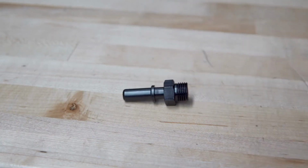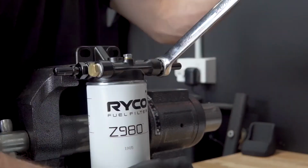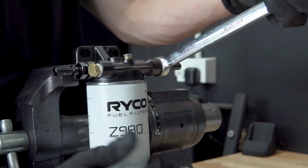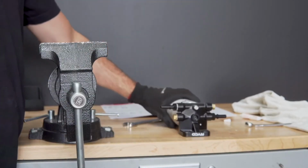Apply the supplied sealant to the thread of the blanking plugs and to the quick connectors. Fit them and ensure they're tight. We recommend placing the head into a bench vise to complete this part of the installation and allow at least 20 minutes for the Loctite to cure.